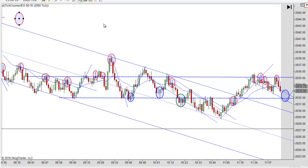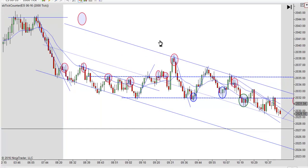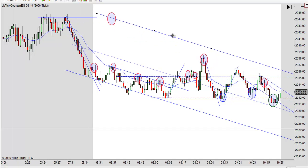Just have a stop. Let me make this a little bigger. Oops. Well, I'm not helping myself get through this, but let me just move that because you can see it.